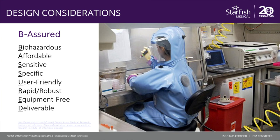And it's an acronym, and I can't take credit for this, unfortunately. This was proposed originally by the World Health Organization, but I've added a B to it. And the B is important in my mind. It's so important that in the slide I'm showing here, there's a person in a spacesuit. And what are they doing in the spacesuit?